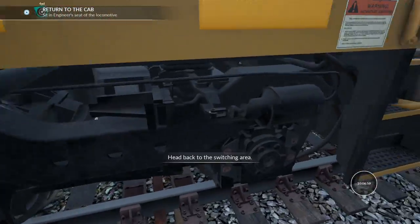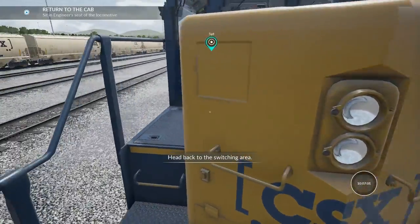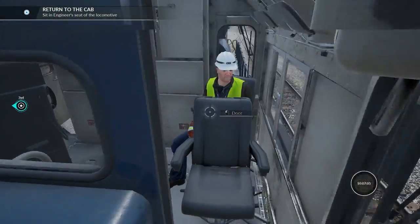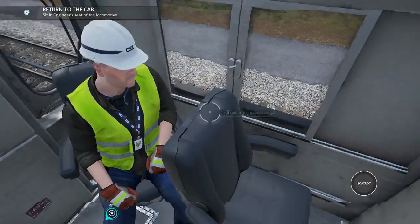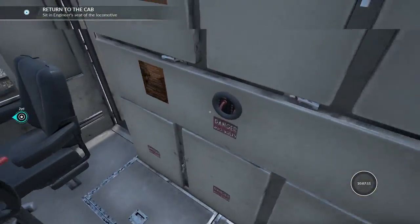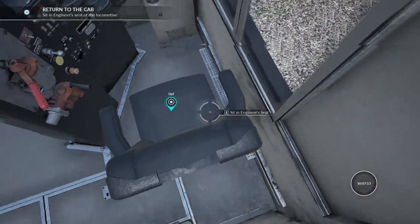Let's go over. Let's just go over here. There's no door on this side. Hello, again. Sit in Secondman's seat. Okay, well, I don't want to do that. Let's close that. Oh no, we need that open.